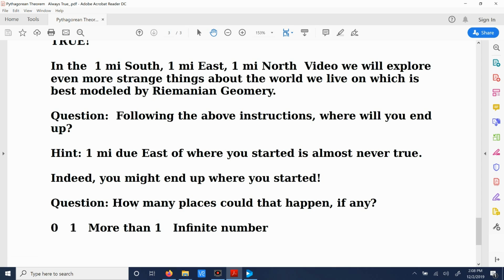It's round. It's Riemannian geometry. So the answer might be 0, but it could be 1. Maybe there's a place where that could happen. Is it possible it could be more than 1 places? Is it even possible it could be an infinite number of places? That's a question I'm going to address and answer in that video. But you might be thinking about it.